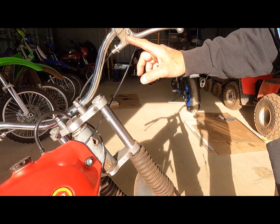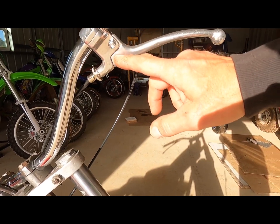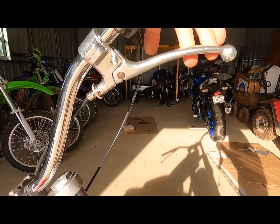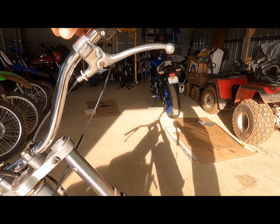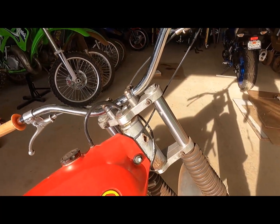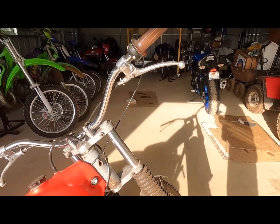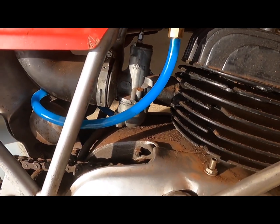Now, on some of these things, the actual distance from here to here is smaller than on a regular lever, so it's got a different kind of mechanical advantage. You got to get the correct perches. But for the clutch and the brake, I got all that done, and it's really a nice riding position now. I've got a carburetor rebuild kit from these guys with all the gaskets and stuff that I need.